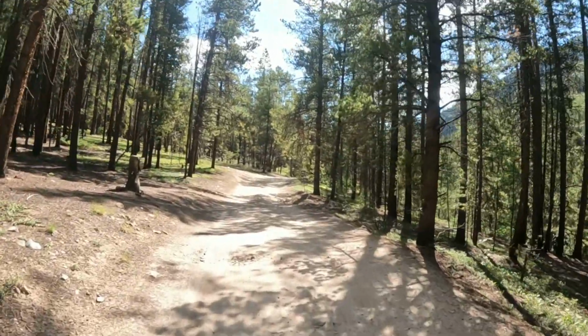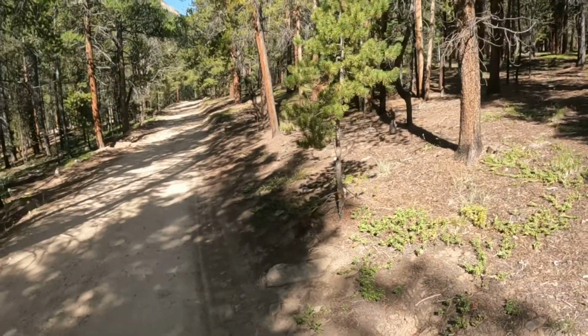All right, got the heavy packs on, and it's such a nice little stroll back to the car here. I know it's 2.5 miles, but that's nothing compared to what we've been doing all week, so kind of relaxing for us. I'd like to think by now we're pretty acclimated to all the elevation and stuff, but I don't know. So, pretty nice. Pretty good road.